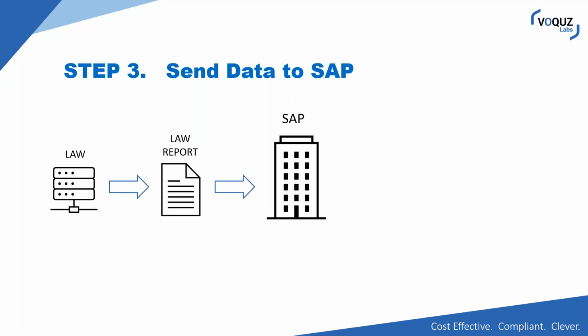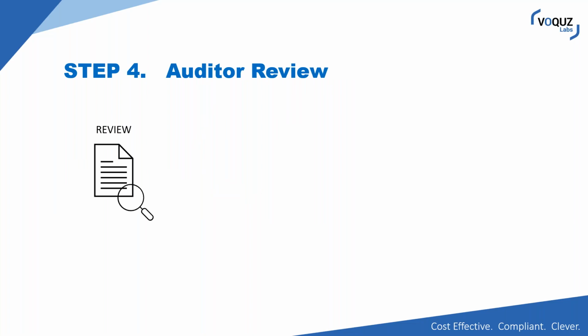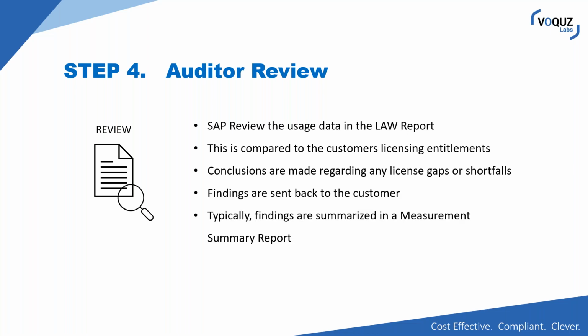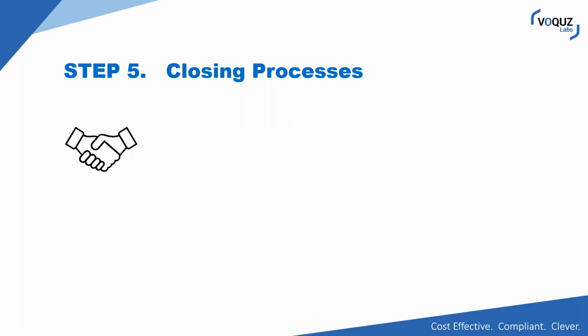Once LAW has produced that report, we send the data off to SAP. An auditor will review that data. So SAP review the usage data in the LAW report. They compare that to the customer's licensing entitlements. Conclusions are made regarding any license gaps, and findings are then sent back to the customer. Typically, these findings will be presented in something called a measurement summary report. Then we have a number of different closing processes. That does include no response received.